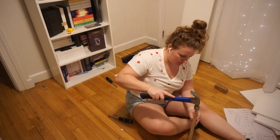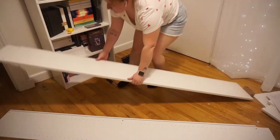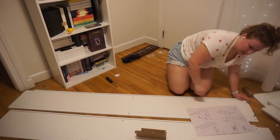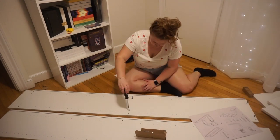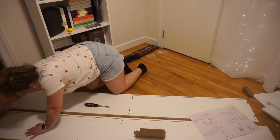Now the video literally jumps forward 6 months. And here I am, I finally got around to buying a smaller Billy bookshelf from IKEA that I'm using for special editions. I also in the meantime kind of hung this fairy wall light. And so here I am building the shelf and organizing it.